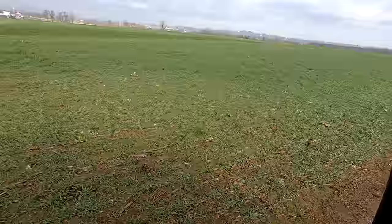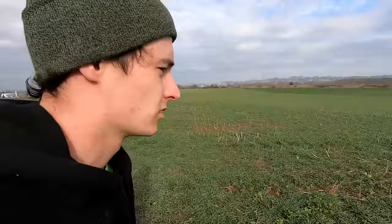So the cover crops are gonna start going dormant over the winter. There's one field we didn't spread on, and it's this 10 acre field that we have the mixed cover crop on.